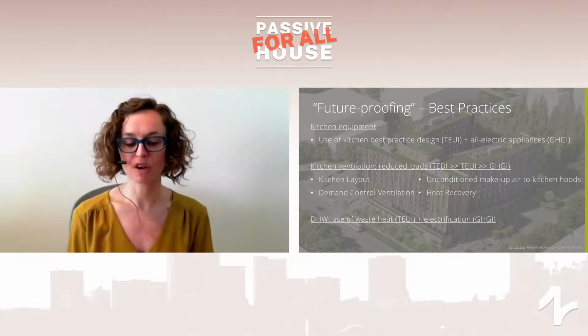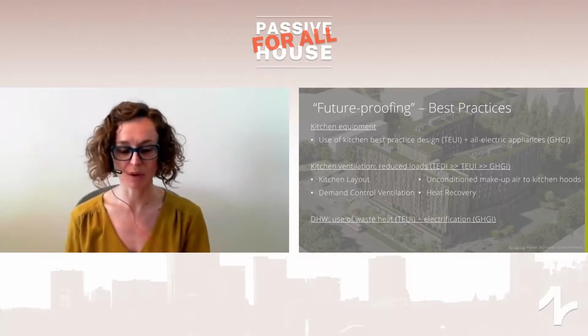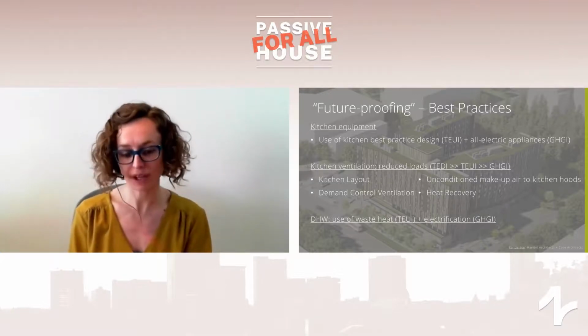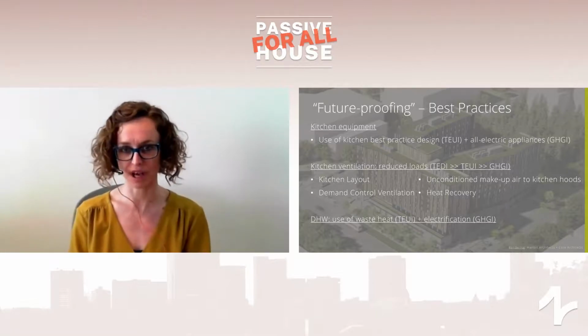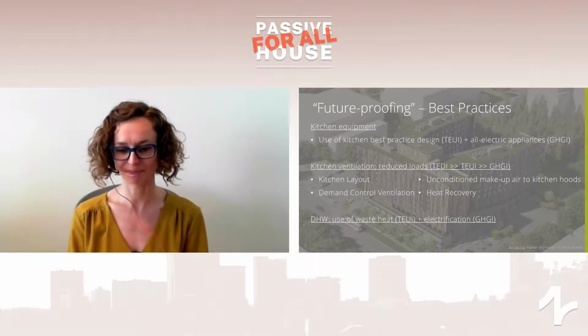Finally, regarding domestic hot water, we are for sure going to reduce the load, but a load is still going to be there. So how do we meet it more efficiently? It's really looking at that use of waste heat available in the building, which carves down your EUI, as well as electrification. So finding an all-electric source for your domestic hot water to help us carve down these greenhouse gas emissions.